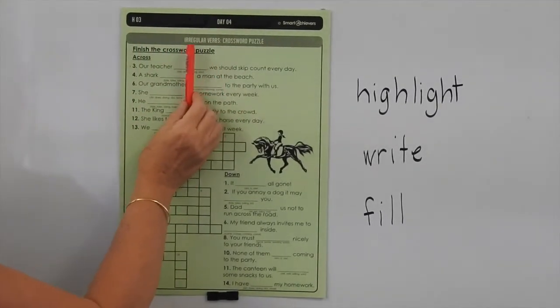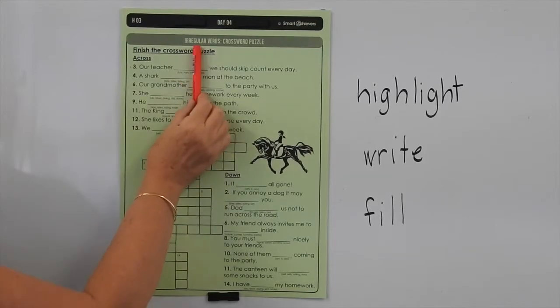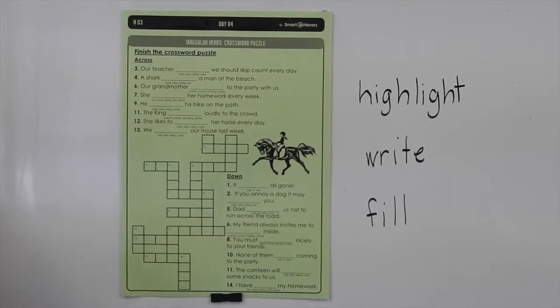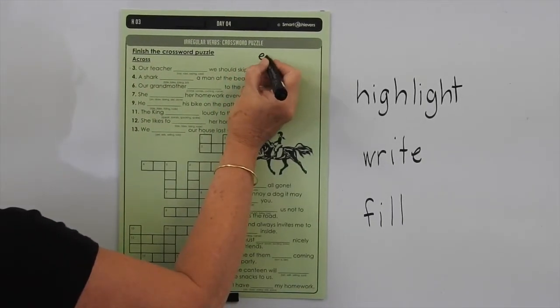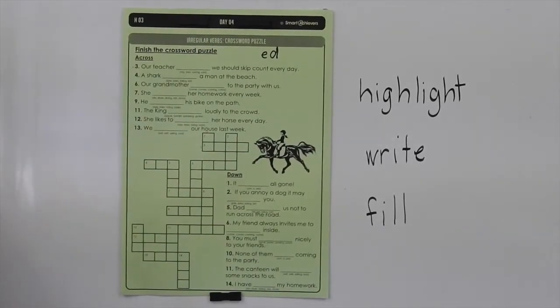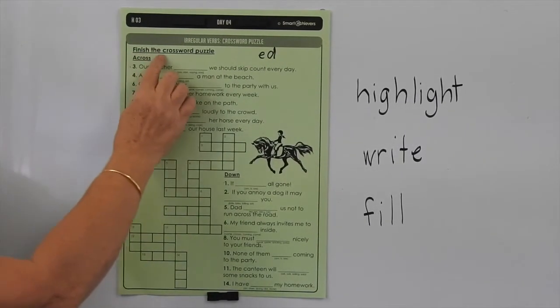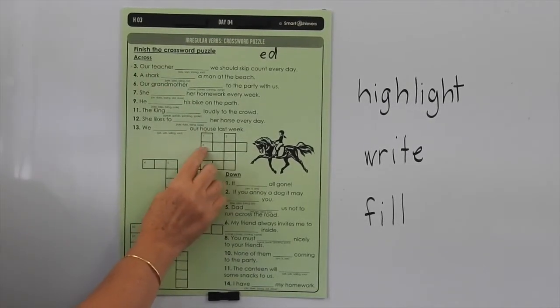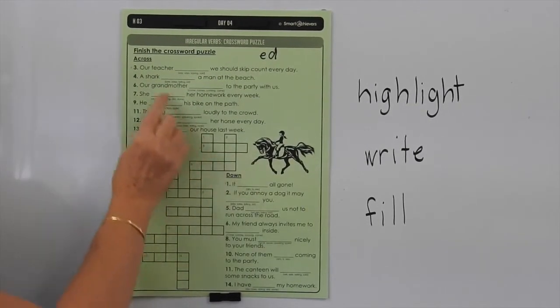Day 4, we've got a crossword for irregular verbs. Irregular verbs means that we're not doing our usual thing of adding ed to the end of our verb to make it past tense. So we've got to finish the crossword puzzle across. So find number 3 box. Here's number 3 box. It's going to have 4 letters.